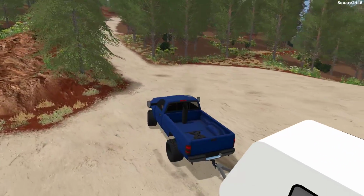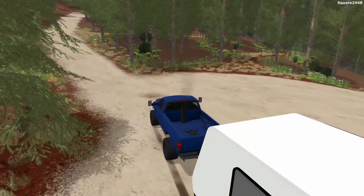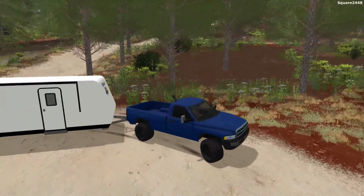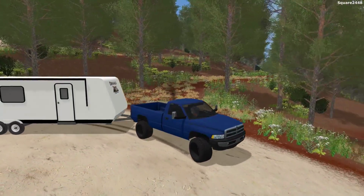And I mean, this looks like a pretty good area. It's like at the base of a hill, which is nice. So I think we'll kind of come over here and park up. We'll disconnect the truck from the trailer, and we'll pretty much do it.